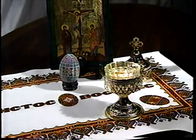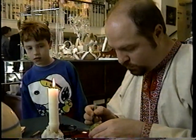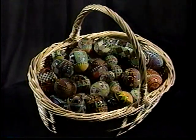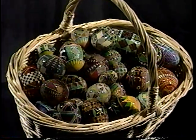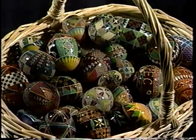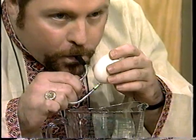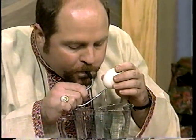Well, often I work with Slavic music in the background. That sort of sets the stage for this. I often work with an icon in front of me. It's a way of focusing. And then I work on the symbols. I think about what I'm putting on there. It's not just this dot, that dot, this triangle. All of that has meaning. The whole process takes about 4 hours, not counting the time it takes to empty the egg.